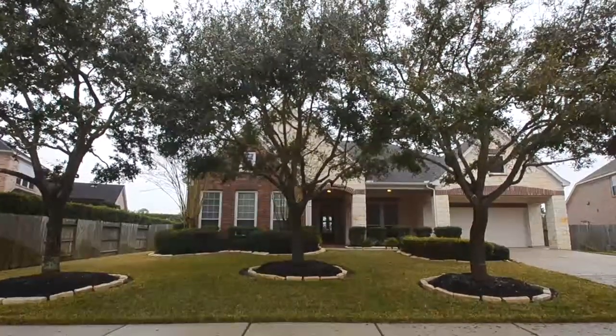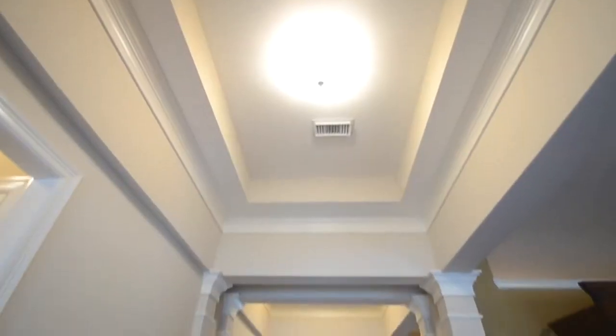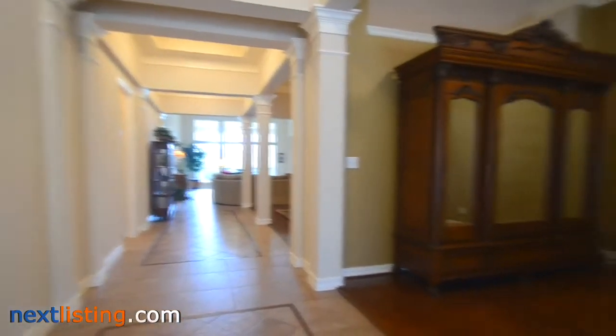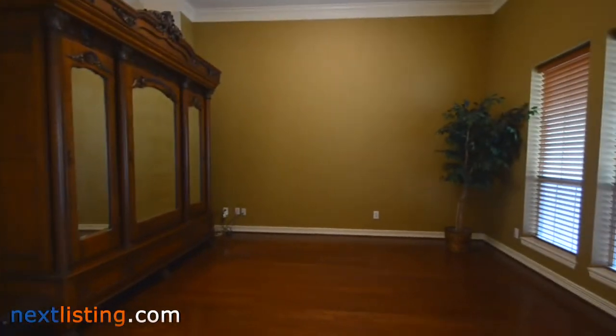This home has 4 bedrooms and 3 full and 1 half baths located in the Cinco Ranch West subdivision. This is the home that you have been looking for. All the rooms in this one-story floor plan feel so big with tall ceilings and sprawling layout. No backing neighbors.